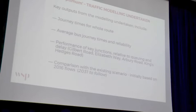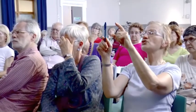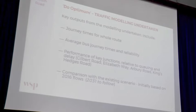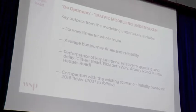Excuse me, can I just ask one question? Sorry, we're going to have the questions at the end, otherwise we just clarification. Journey times for whole route. What do you mean by the whole route? If you just wait for the next slide, I will... That's why it would be wise if people would actually wait until Neil has got to the end of Gilbert Road, and then we will have questions. Thank you, Joseph.